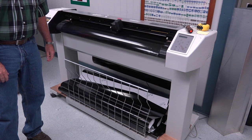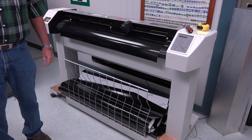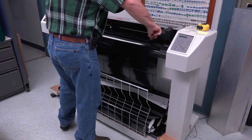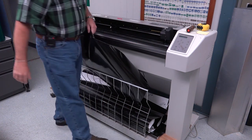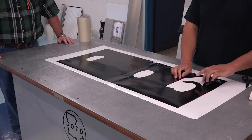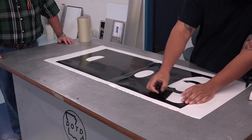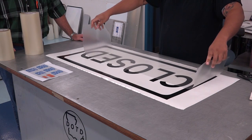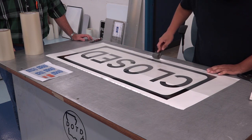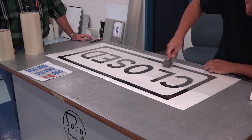Once the design on the computer is ready to print, the file is sent to a large format plotter that cuts out the image onto rolled vinyl. The finished print is then taken to another station and weeded. This is where the sign maker simply removes the vinyl that is not part of the final design. Transfer material, also known as application tape, is used to hold the lettering or design in place during final application.